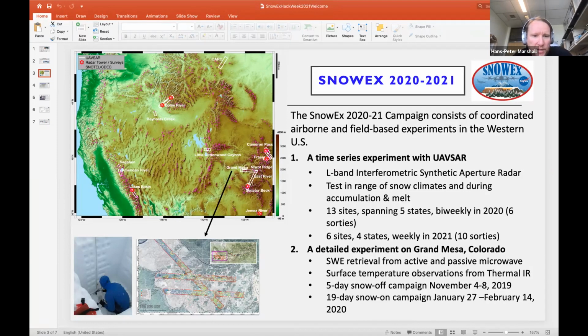The map in the upper left here is where we flew in 2020 and 2021. We did 13 sites in 2020 bi-weekly until the pandemic shut us down. Then in 2021, we reduced to 6 sites so that we could get a longer time series, and we flew weekly 10 separate times over a subset of these sites.